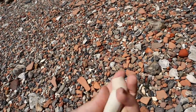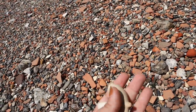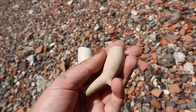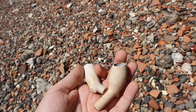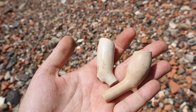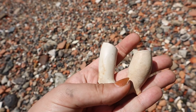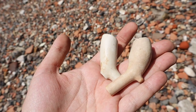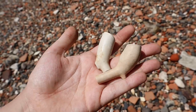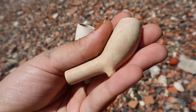Wow. They've been really well washed here. Very pretty. That's an older one. That is older. And it's smaller because tobacco would have been more expensive. Wow, okay. It's a pipe spot by the steps. How crazy. That's such a beautiful pipe.